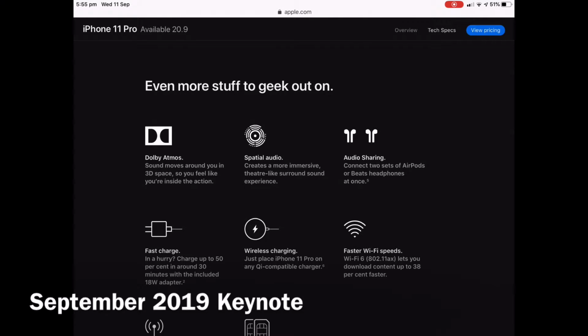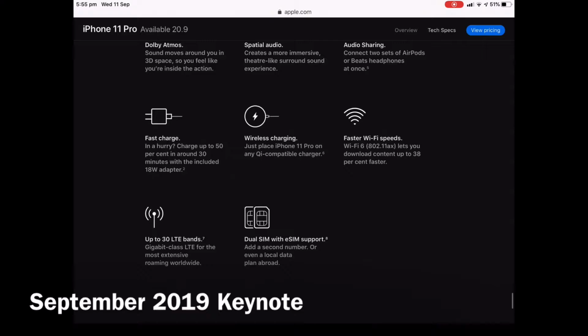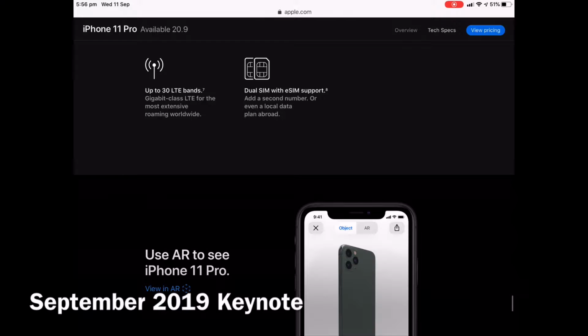So it has Dolby Atmos audio, audio sharing, fast charge, wireless charging, faster Wi-Fi speed, Wi-Fi 6 up to 80% faster, up to 30% more LTE bands, dual SIM and with eSIM support.